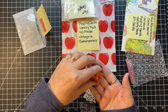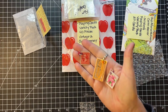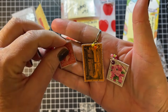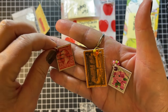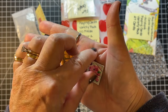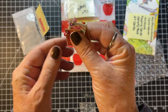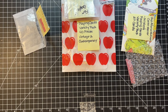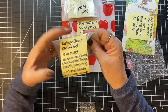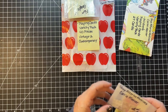Oh, okay, I'm going to put them in my hand and get them up to the camera here. So they're little stamps. They're put onto heavier paper or card or cardstock, jump ring, couple of little beads, and those will be fun, just little dangles. So stamp charms is what she calls them. So I'll try and remember to link her YouTube channel too, so you can see the tutorial on those if you're interested. But she has them in her shop too.